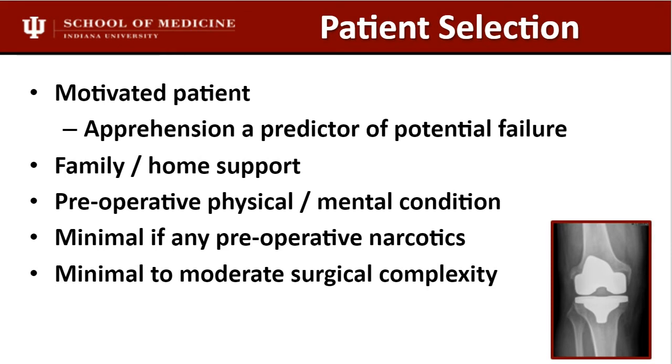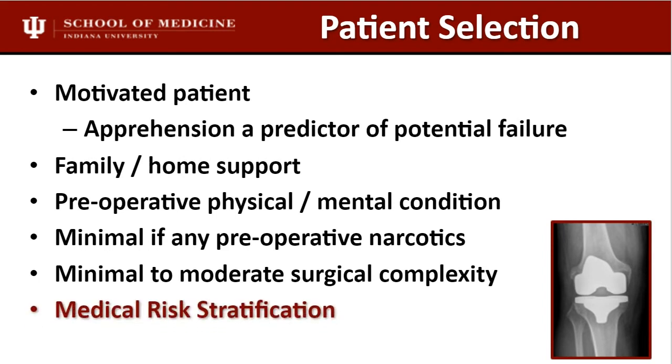Minimal to moderate surgical complexity. You're not going to want real massive surgical complexity done in an ambulatory surgery center. I will say we're doing simple revisions there now, and that may expand over the next 5 years. But for right now, I think it's better to play it safe.